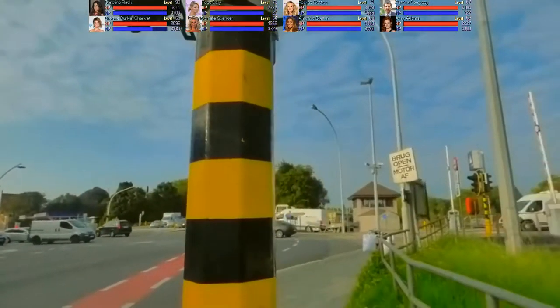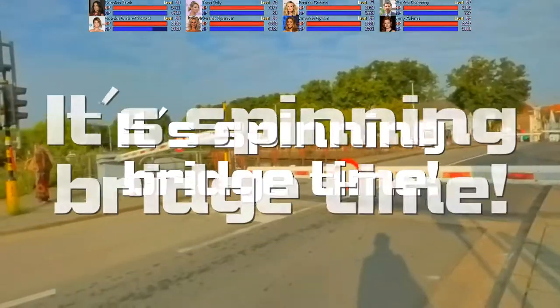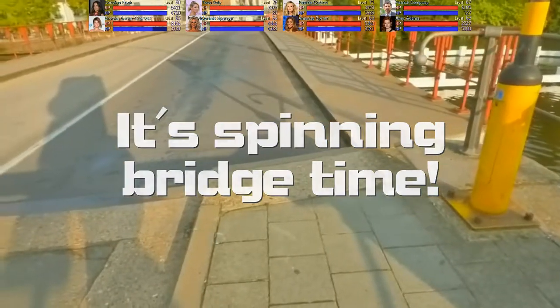And along to this weird ticking traffic light. Now that is weird. I've never seen anything quite like that before. And now it's spinning bridge time.